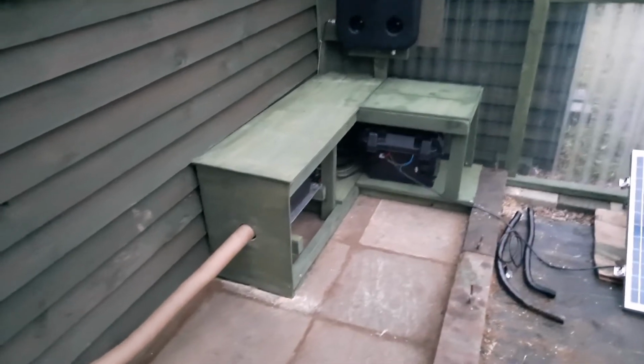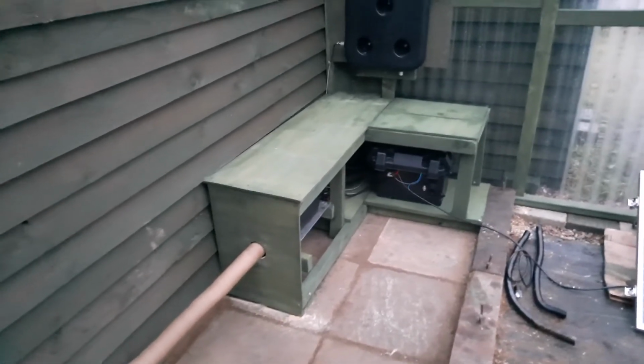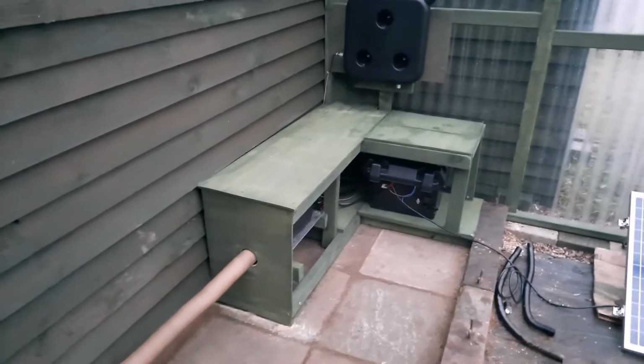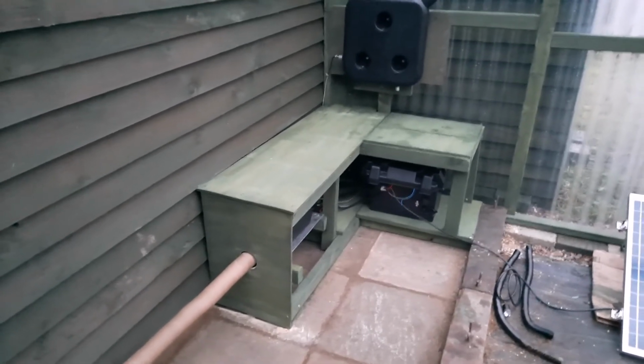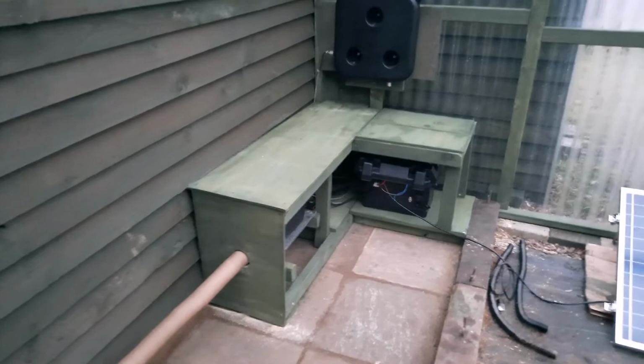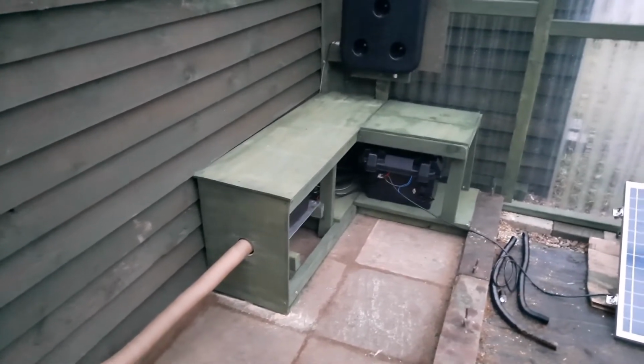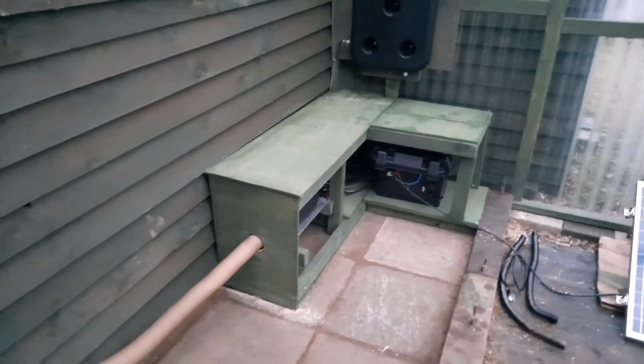also box in or second skin in the bathroom toilet area. I've been meaning to do that for ages, but I just haven't had some thin enough sheet to be able to do it, and that'll cut down the noise in the cabin as well. But anyway, my coffee's going cold, so let me grab that.